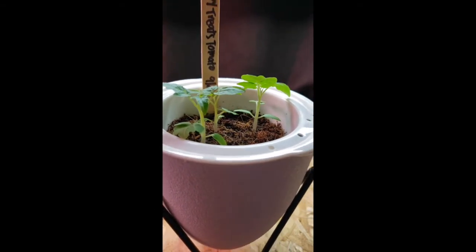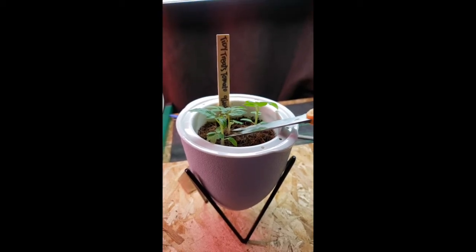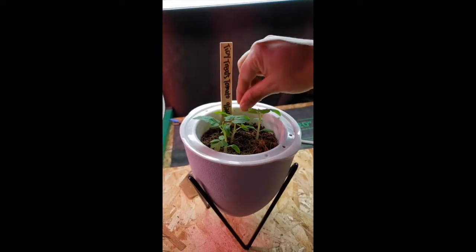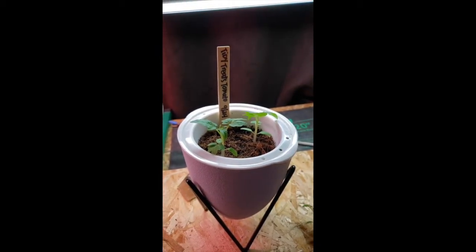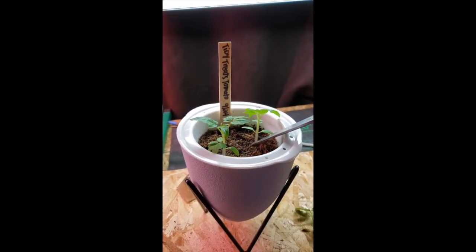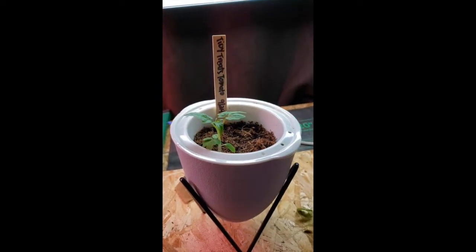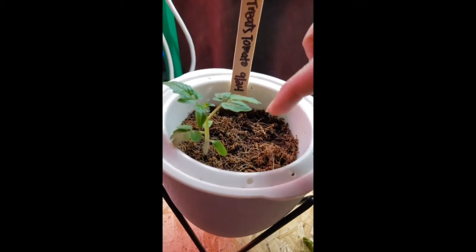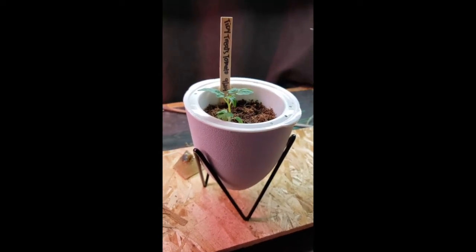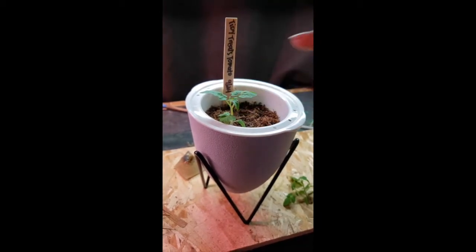So I'm gonna take my scissors and I'm going to cut them right at the base. It's a little nerve-wracking. Okay, one more. I'm going to cut this one right at the base. And I'm cutting it so that we're not disturbing the root system inside. And the roots from these two little guys will just kind of die and decompose, and that's fine. They'll be part of the nutrients for this plant to grow.